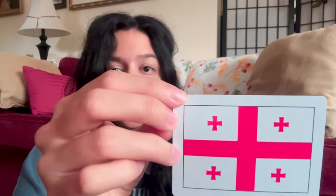And do you happen to know the name of this country? It has a red cross, and then in the white base, it has 4 more red crosses in each quadrant. Do you happen to know the name of this country? It's also a state in the United States. Yeah, this is where a lot of Stalin happened. It's Georgia. And the capital of Georgia is Tbilisi. And the language in Georgia is Georgian.